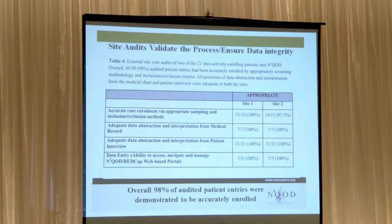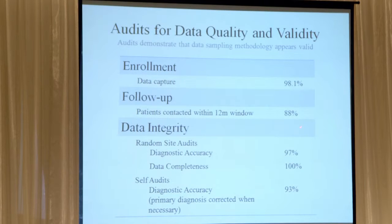This is the result of our first audit, and basically here's a summary of some recent information that we derived from the broader data set. Our data capture initially is excellent. Our follow-up at the specified time frames is also very good. Our random site audits have shown that our data accuracy and completeness has been very high, and the self-audits have shown that the data overall are accurate from a diagnostic standpoint, not as high as we would like it to be, but when we find errors, we go back to the sites and have them correct them, and we have a method for doing that over time.